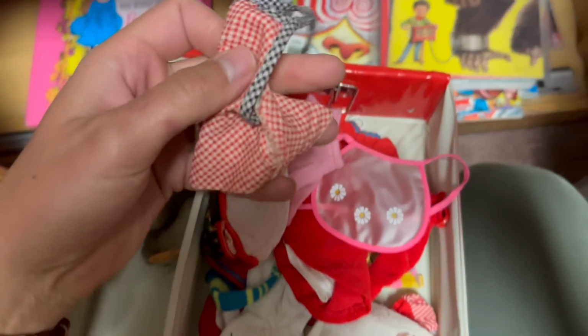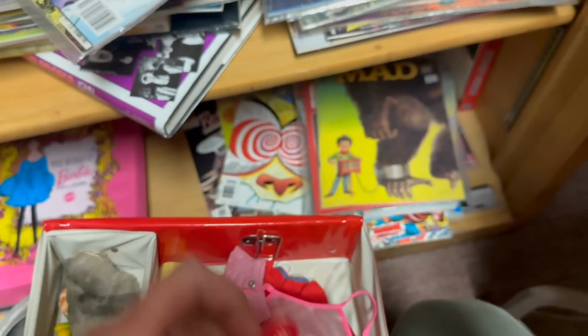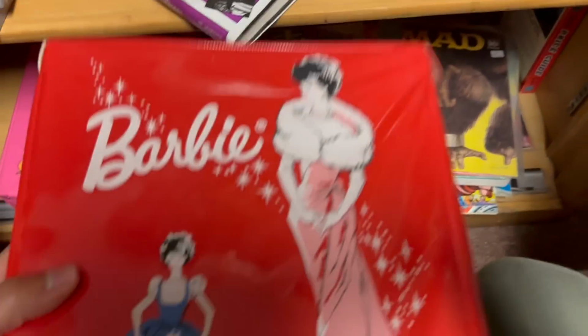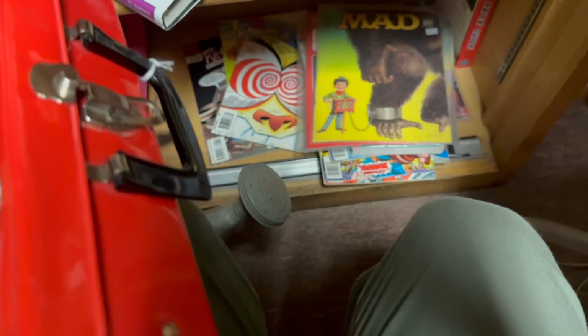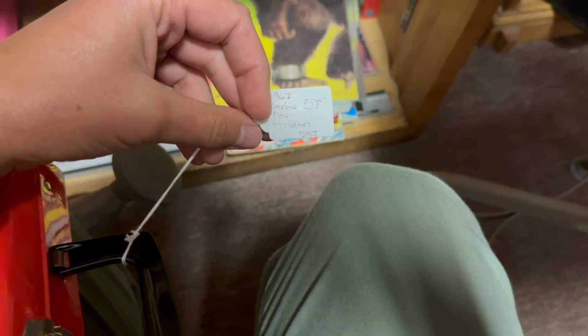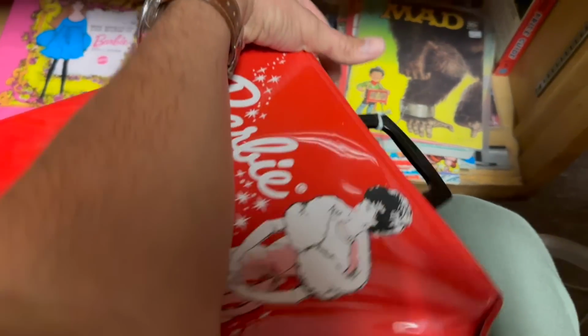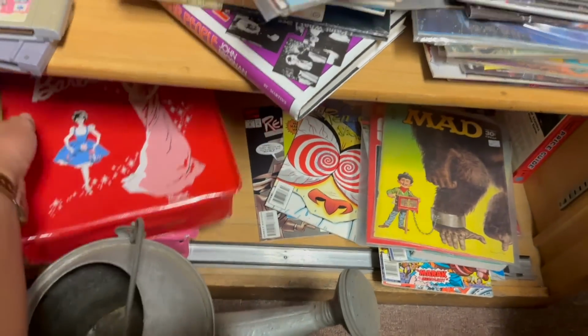There's some clothes and stuff in there. I try to know a little bit about stuff, and some of these early 1960s clothes can be worth a fair bit on their own, because you can find the doll and it doesn't have the right outfits. See, what are they asking? $38 for the whole case. That's probably not a bad deal if you're a Barbie collector. That's kind of cool. Let's keep on looking.